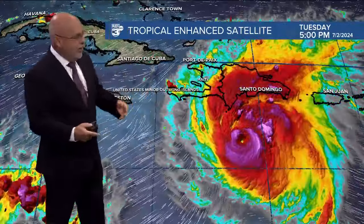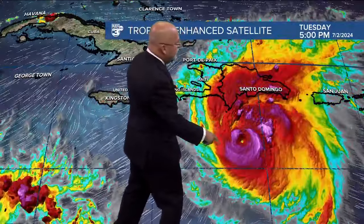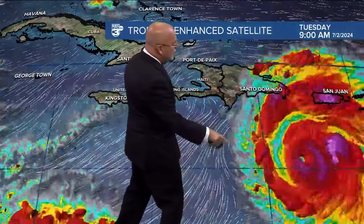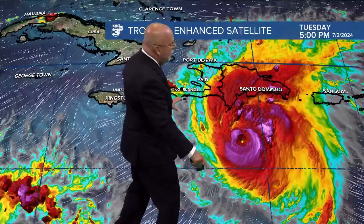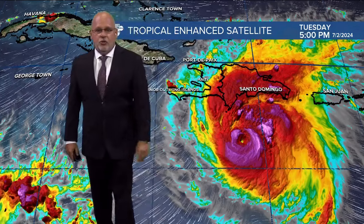It has been weakening, and you can see on the satellite loop, at the beginning of the loop, very well, nice and circular. Now, not quite as circular the eye, a little bit more ragged, maybe some drier air and some lower level wind shear impacting this as it continues to trek generally to the west-northwest. 155-mile-per-hour winds. It's moving to the west-northwest at 22. Pressure up just a bit, but here are the hurricane warnings for Jamaica and the Cayman Islands. So they're under the gun for Wednesday into Wednesday evening as a major hurricane will impact Jamaica.